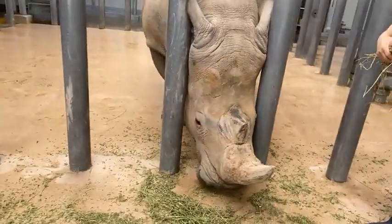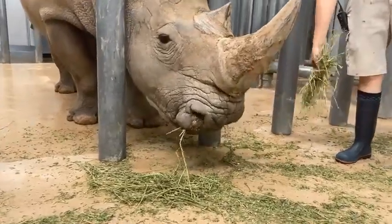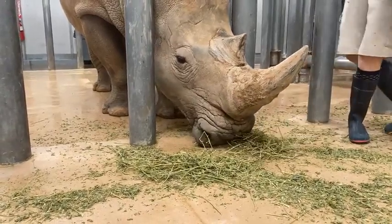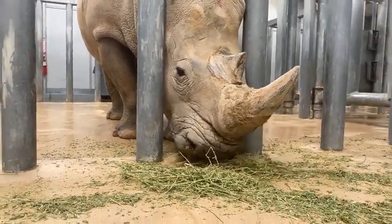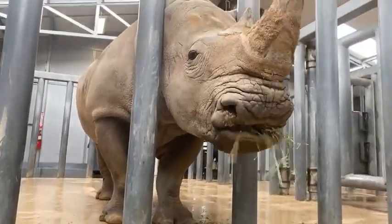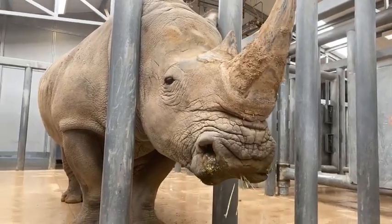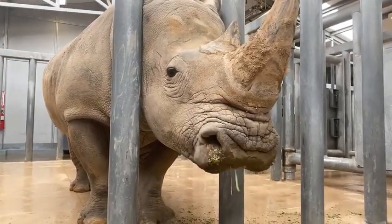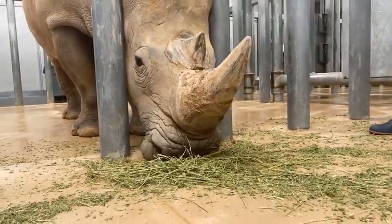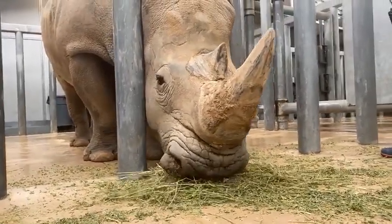Jessica asked, what does their diet include? So their main diet is strictly hay. These guys are grazers, so in the wild they would eat all different types of grasses. So here at the zoo we give them different varieties of hay. They get Timothy hay, coastal hay, and then what Indy's eating right now is alfalfa hay, which is very high in protein, and it's basically his favorite food. It's like candy to a white rhino, so he gets that one for treats and training. And just like you can't eat too much candy, he can't eat too much alfalfa.